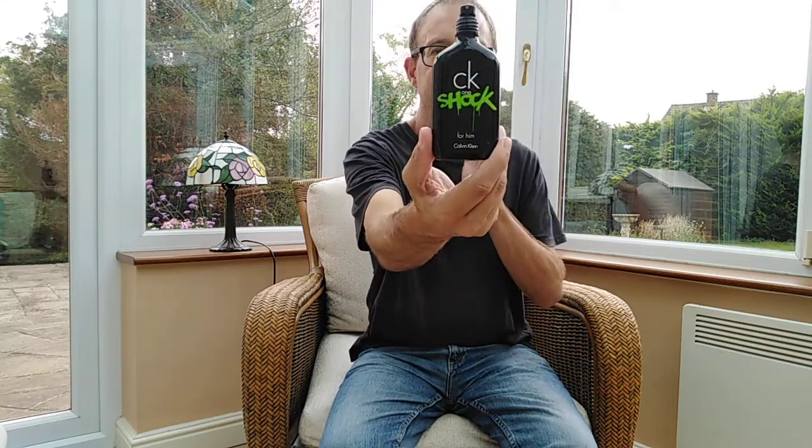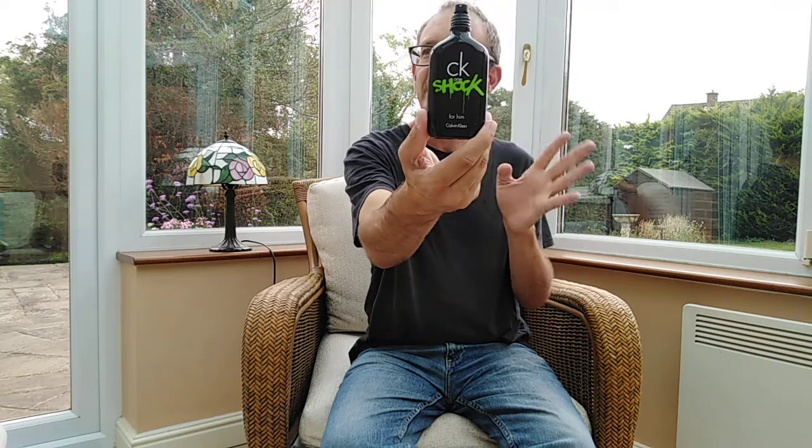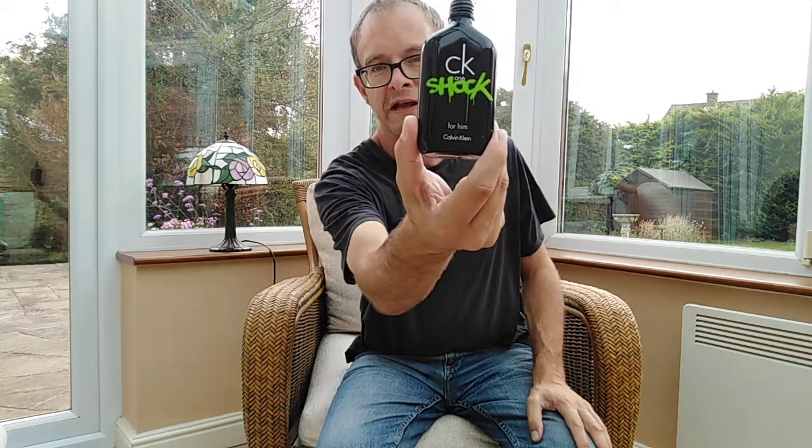I must admit, I'm not a big Calvin Klein fan. This is my only Calvin Klein. I think I've had one or two in the past. You know, they're not bad scents, they're not bad. This is a different one again. I'd never call this my favourite scent of all time, but it's certainly different, and I do like it from time to time. So let's have a go.